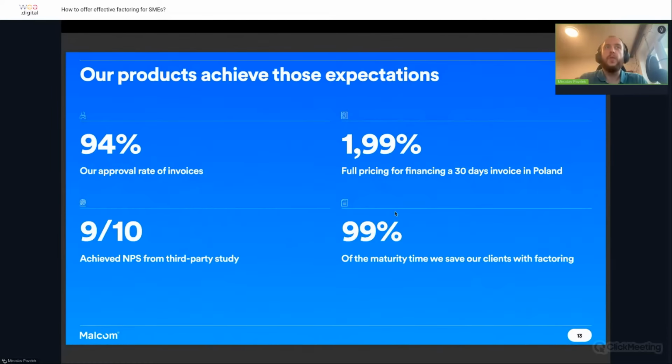When we look at the approval rates, most of the invoices in our system are approved. So I believe 95% is really a high percentage. So when clients upload something, they can be confident we will look at it and we will process it fairly, and that will surely lead to approval.